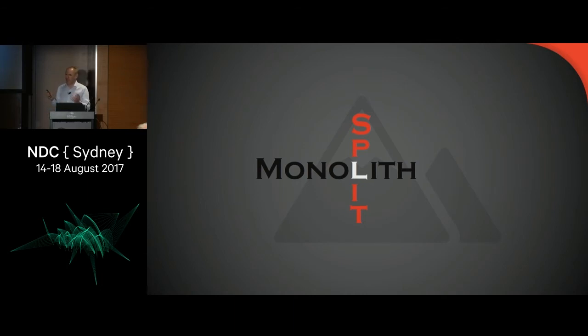We had one very large solution that came from a year of beavering away, adding features, showing that we could build this product and it was going to add value. Then we knew that we had to make a step change, and this is the start of the journey. So we had to split apart our monolith.